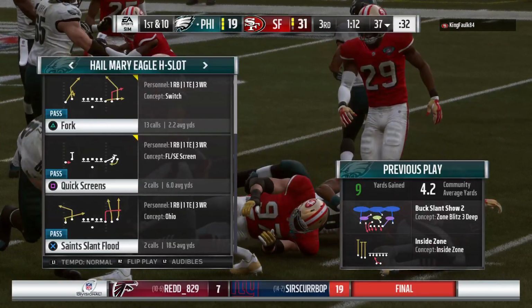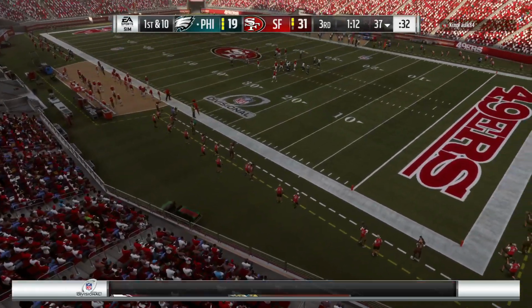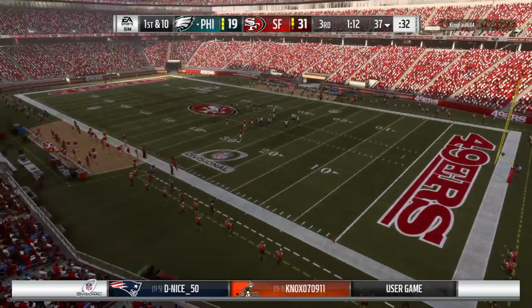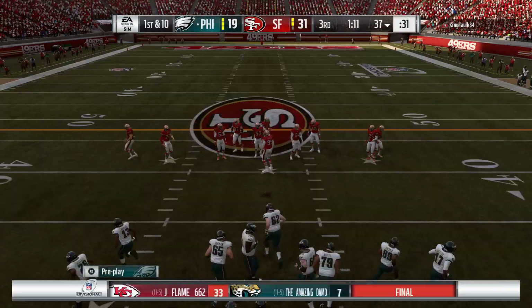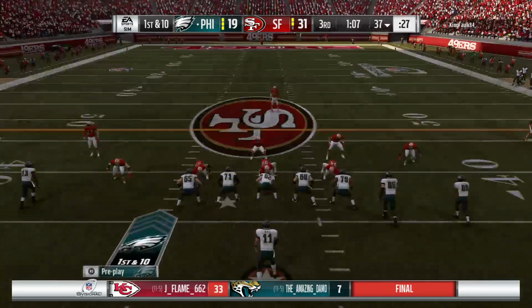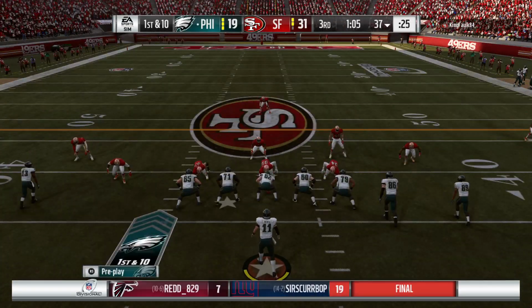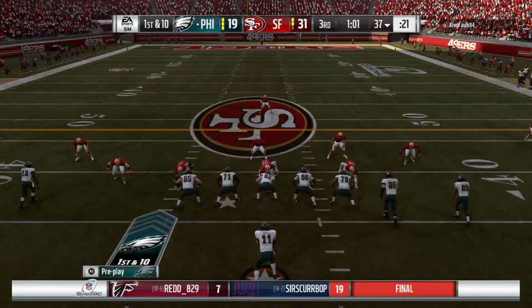And there we saw one of the downsides of blitzing during a run down, because sometimes you get out of your gaps. You don't fit the run quite as well because you're headed towards the ball carrier with abandon. Line of scrimmage, the 37 on 1st and 10. Trade 15.